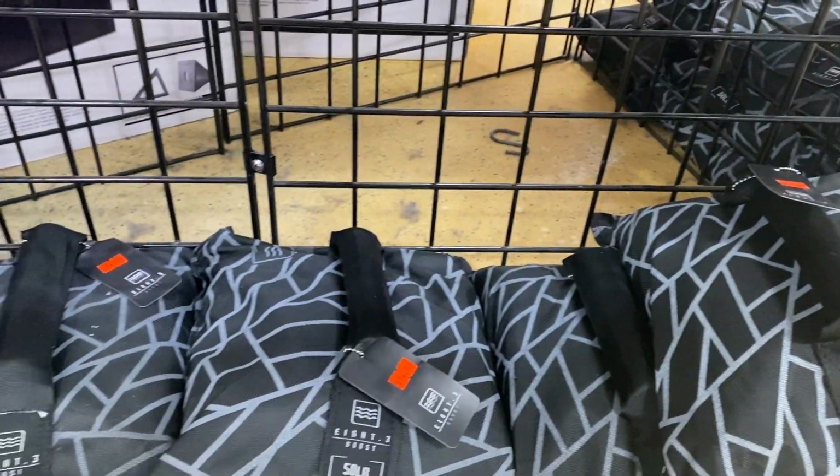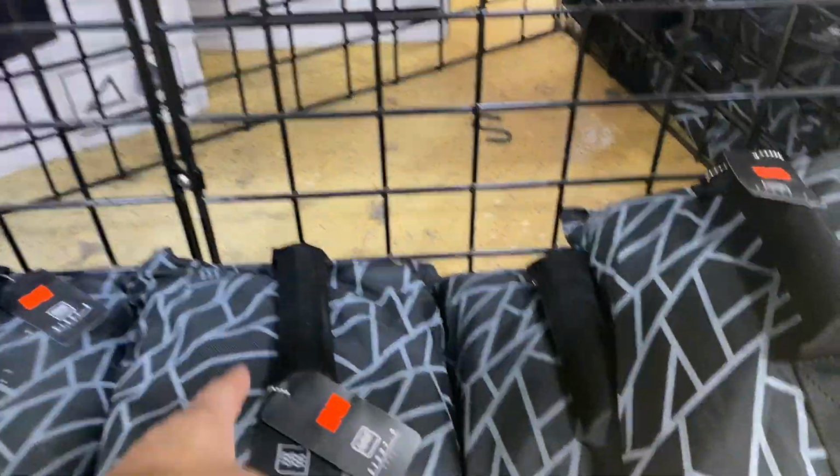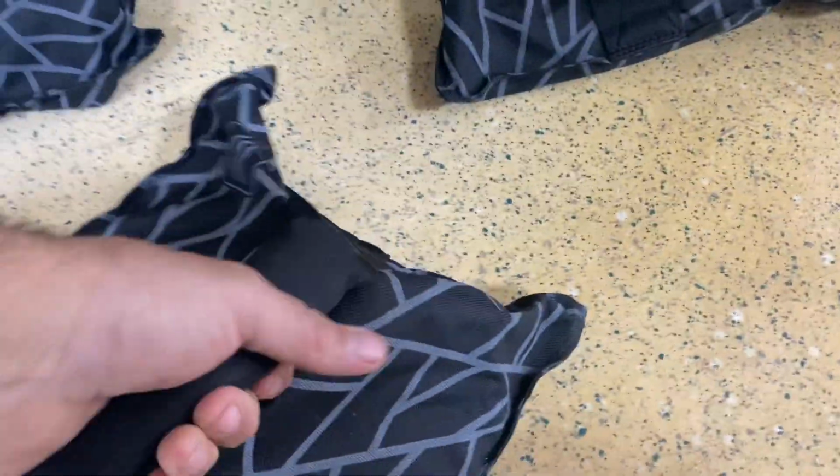Anybody that's into wake surfing knows the weight matters, and these carry-on lead bags are really good. They're 50 pounders.